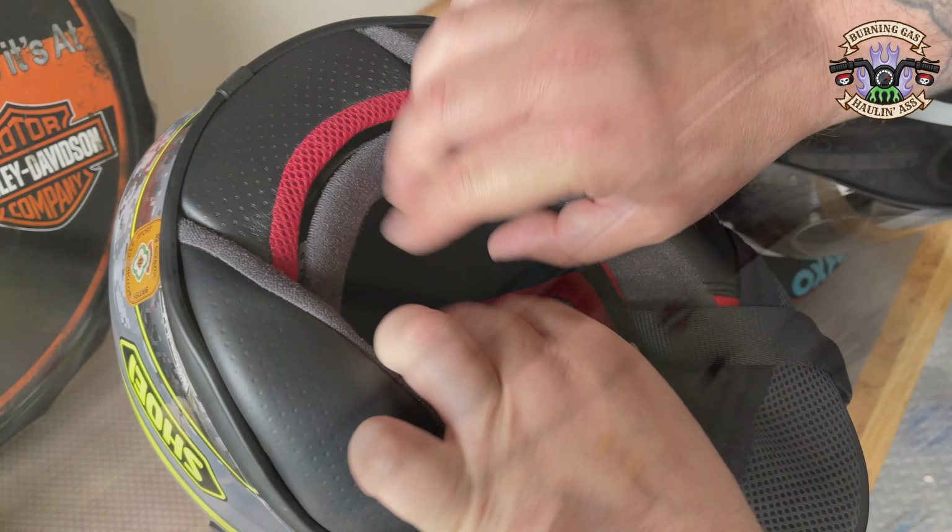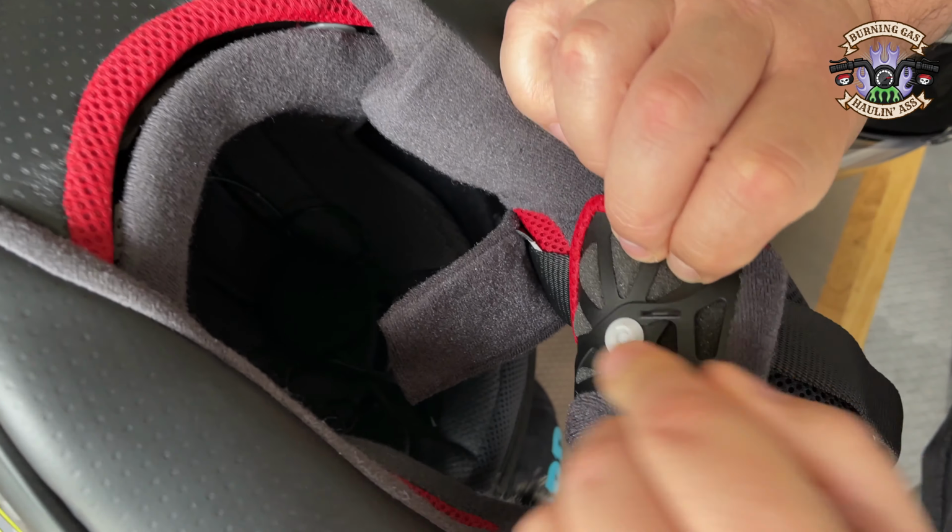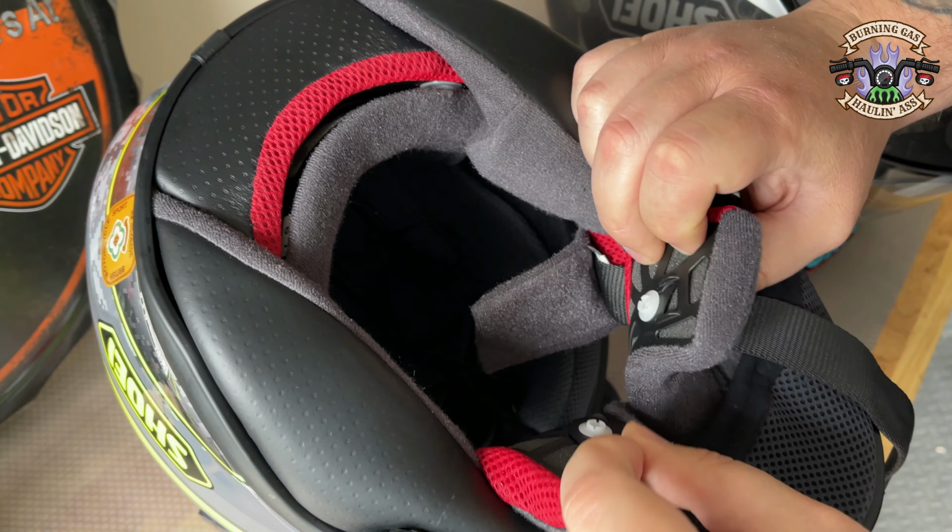But I did manage to fit the other one, so hopefully I won't break this one. Stand by for that one, guys. So, guys, anybody who knows, you've got the pop rivets inside the helmet, which you can see here and here.